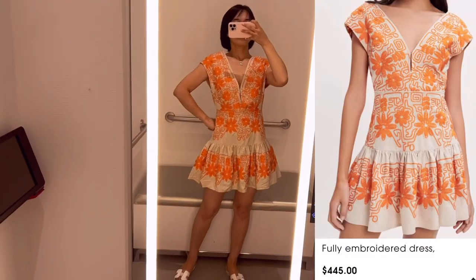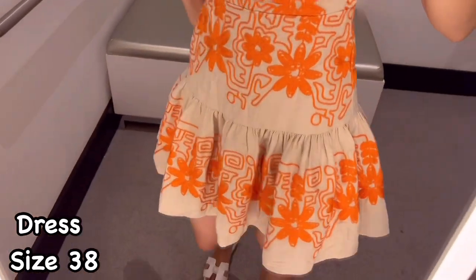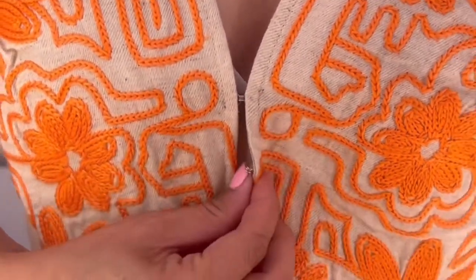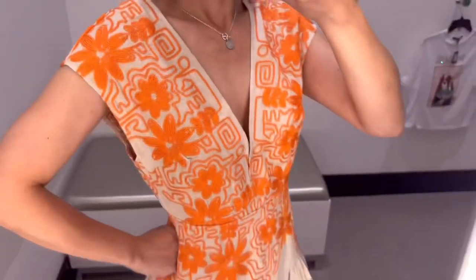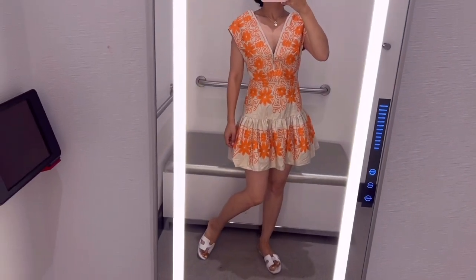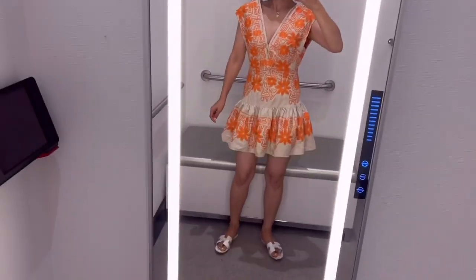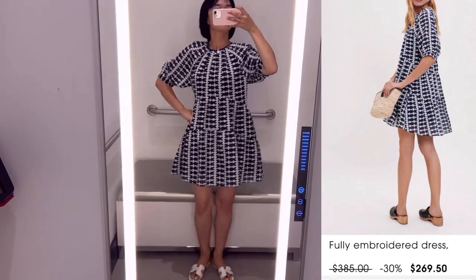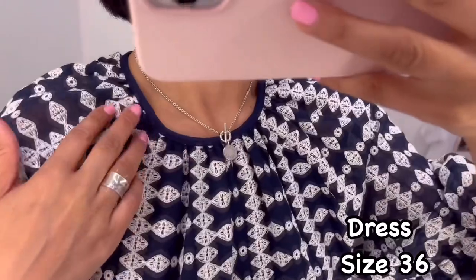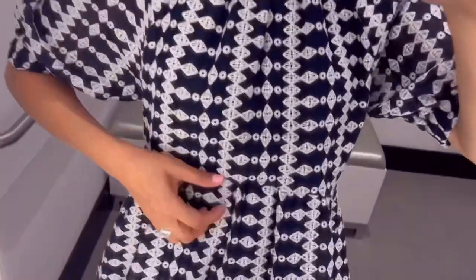Love this embroidered dress. It was not stretchy, so I got a little bit bigger size and tried it on. Size 38 was pretty good. The material is kind of linen, but kind of thick linen. It's perfect for summer, but there's embroidered print, so it makes it more of a structured look. This is really well made, kind of structured and sturdy dress. This white and navy color mixed embroidered dress is so pretty in real life. Dress was not stretchy as well. I tried size 36. I think 38 would be better for me.